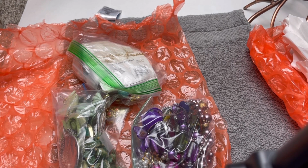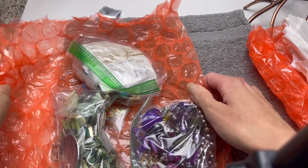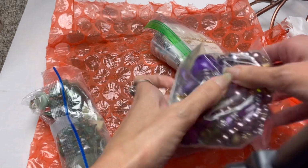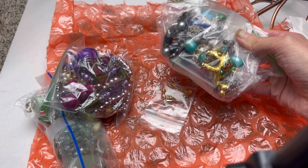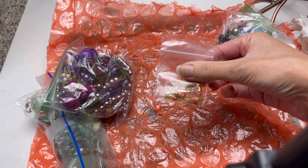And I paused because I don't remember exactly. Oh, yep, I do. So this was interesting because I actually won a giveaway in this one. So that saved me on shipping. And then I bought bundle quantities. What it was is that there were different items for costume jewelry in these colorful bundles. There's a purple bundle, a green bundle, a multi-bundle, I think. Yeah, multi-bundle. And then this was the giveaway necklace, I believe.